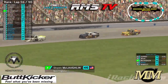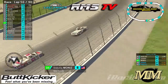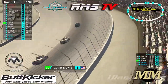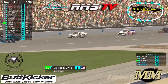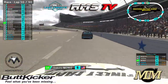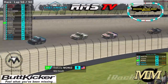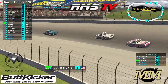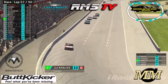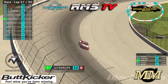Let's look a little further back in the field here. There's Dakota Moniz running 10th. Now he's got a couple of lap cars behind him, Simon and Armijo. He's got Brian Kozad directly in front of him. It's a couple of tenths of a second. They're racing for position. Kozad in that 9th spot. Jad Khalifa is in the 8th spot ahead of them. He's got a second lead over Brian Kozad for that 8th position.